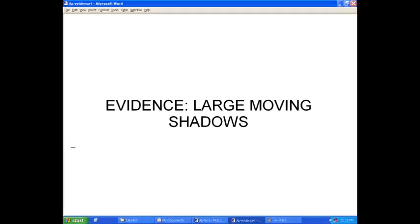Another piece of evidence, and this one is really damning. Large moving shadows. Here is one of the two astronauts on the surface of the moon at any given time. The third astronaut was orbiting in the command module. It's actually the command slash service module, but it's usually just called the command module. But anyway, a crew of 3 Apollo astronauts each time, 2 on the surface and 1 orbiting.